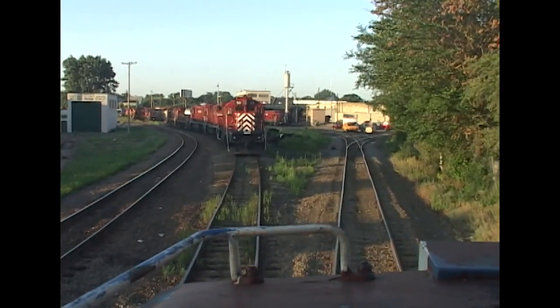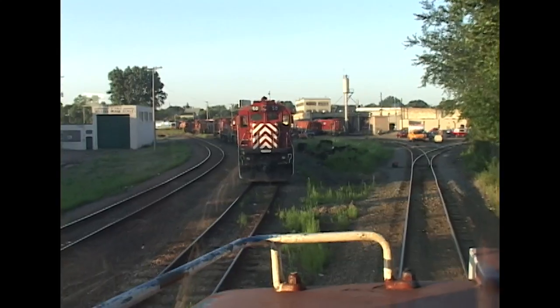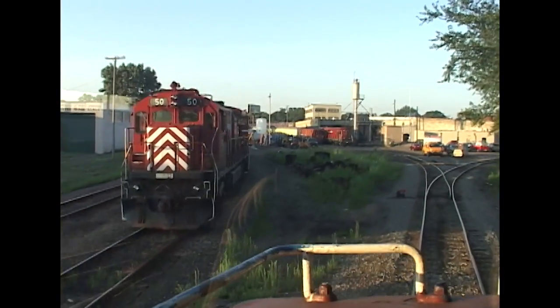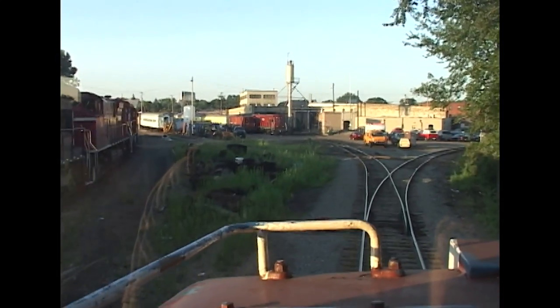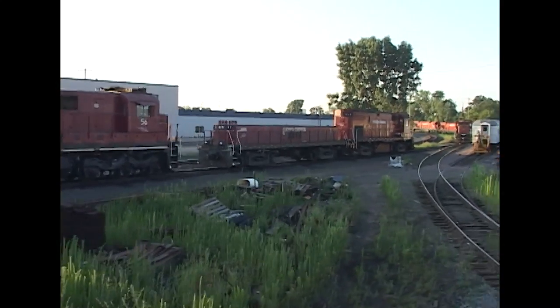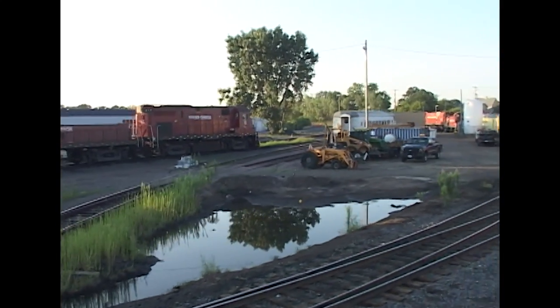Coming up to the roundhouse, we see the lineup of power, including the engines for the Northtown Yard transfer. The Slug and the Alco C-424 are used to switch the yard on a daily basis, which we will see later in the show.